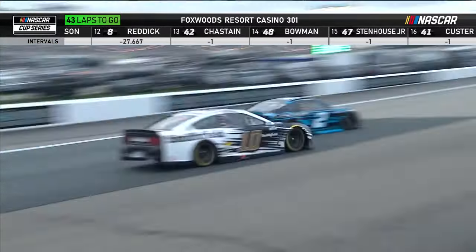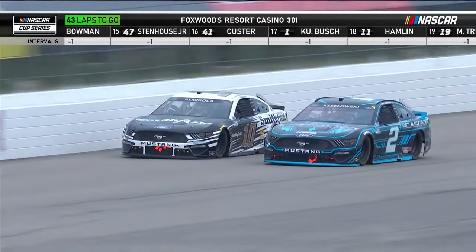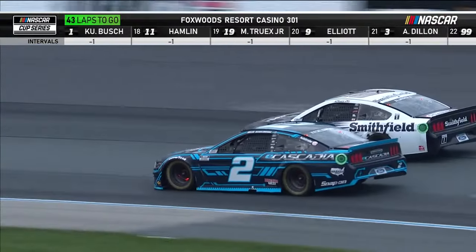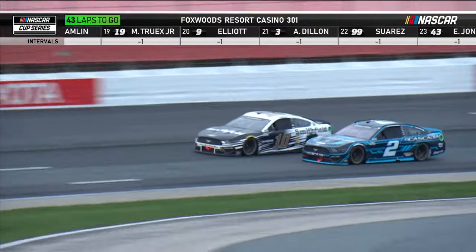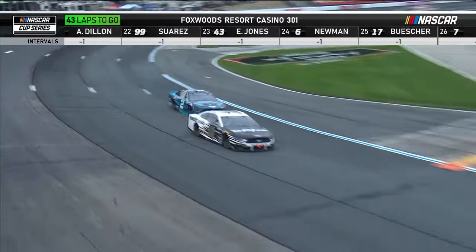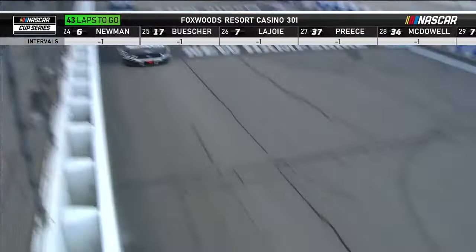Oh, here we go. Almirola all over Keselowski. He's got the outside position on Brad down here in turn three and four. Brad gets a little bit loose, loses grip. Up the racetrack he goes. The 10 car into throttle, corner exit takes that position away. What a drive by Eric Almirola.